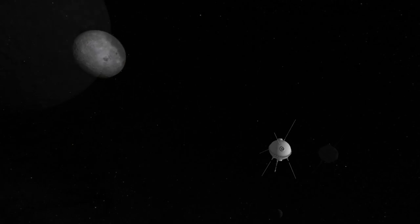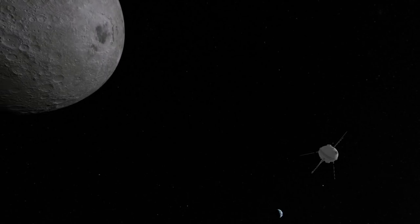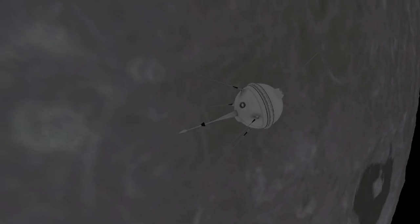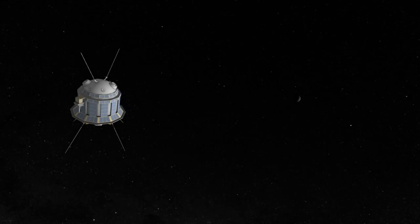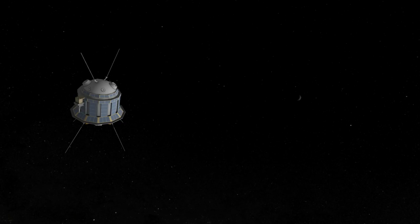The Soviet Union followed up with Luna 2, which did hit the moon's surface as planned, being the first spacecraft to do so, and Luna 3 was sent to photograph the far side of the moon. Because the moon is tidally locked, only one side of it faces the Earth, and until Luna 3 we had no idea what the other side looked like. All these missions were in 1959.